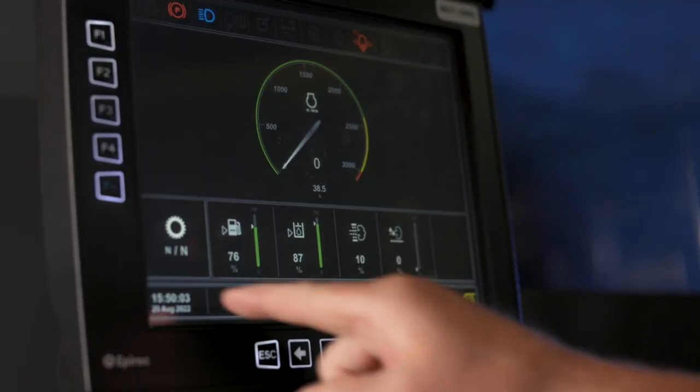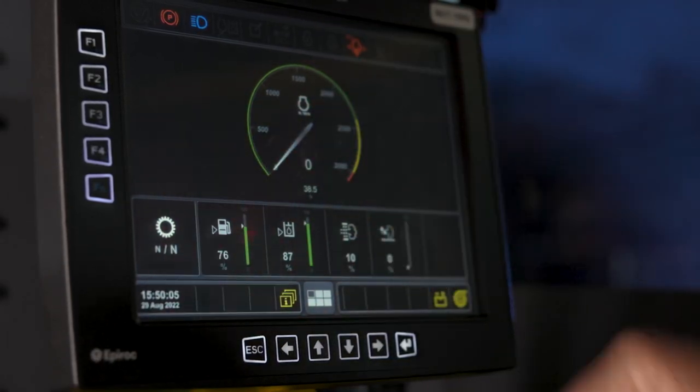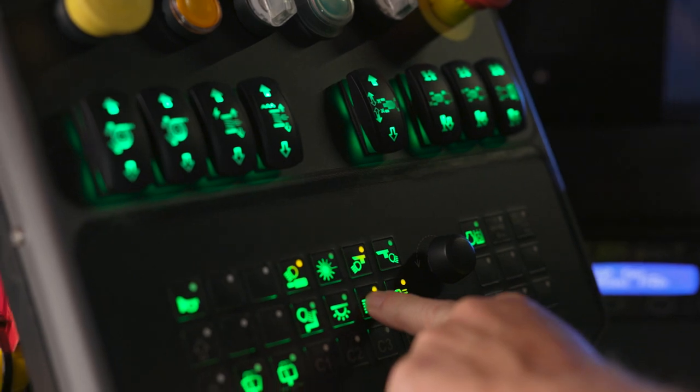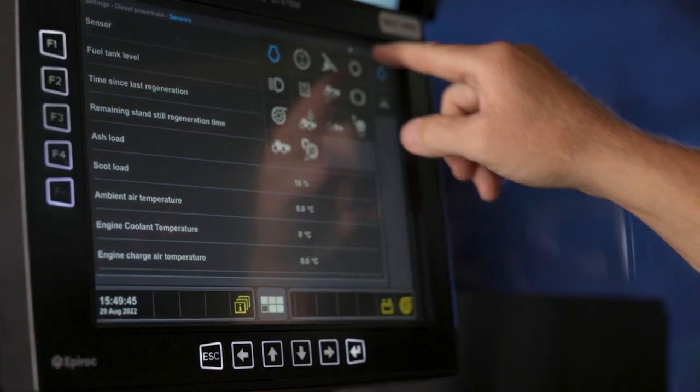The Simba E70 features Epiroc's RCS5-based carrier control system. This is an enabler for future automation and zero-emission battery electric driveline.